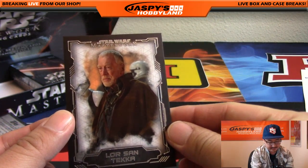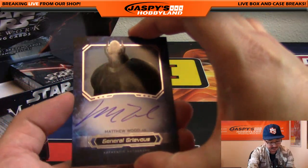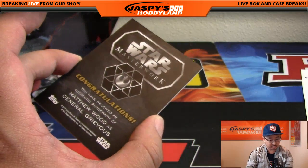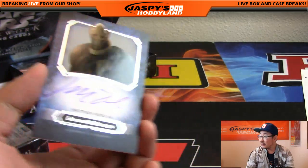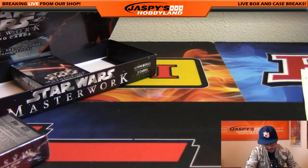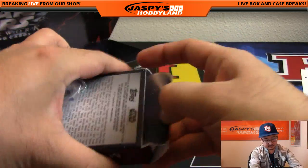Lor San Tekka. Very cool. And speaking of General Grievous, there it is. On-card auto, Matthew Wood as General Grievous. Nice. Again, one of the few bright spots of the prequels. And the next box.